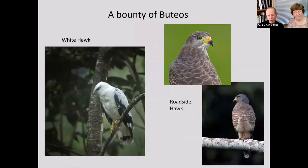Buteos. Buteos are hawks, kind of stocky hawks that like to soar. There is a buteo or two that hangs out in Canal Walk. The main bird that soars around here, the big dark colored birds, are turkey vultures, which are not buteos. But once, twice a week we'll see a red-tailed hawk, which is the local buteo.